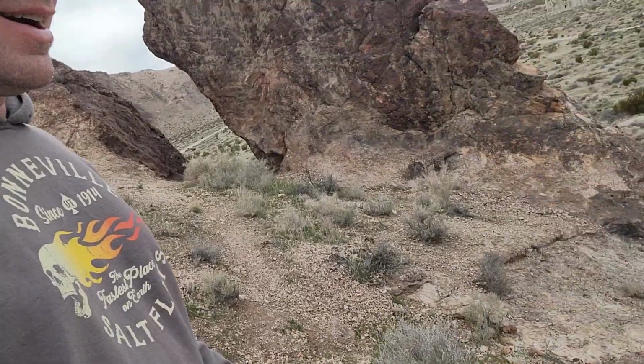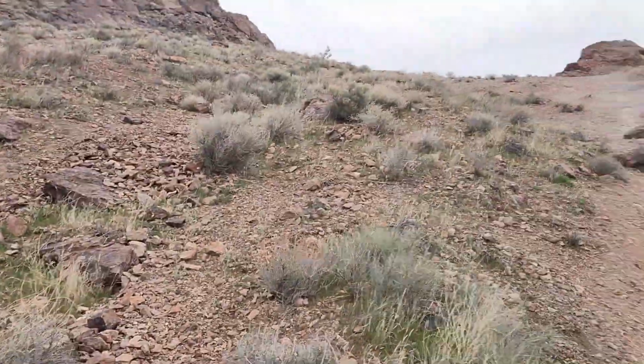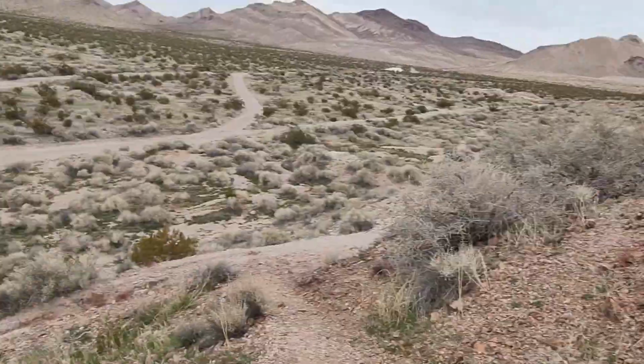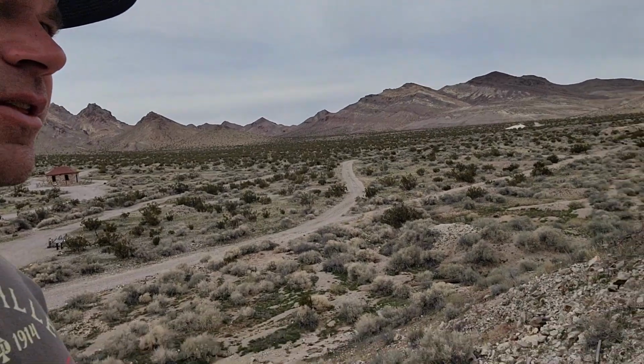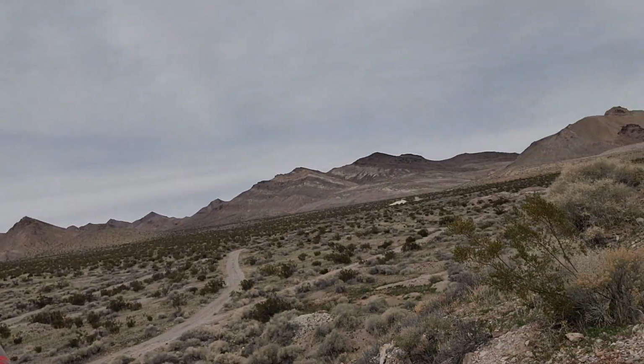So, all right, I'm getting close to the mine here. Wow, I climbed way up. It's kind of a ways up there. It's almost 100 yards there. So anyways, there's a whole bunch of mines in here. There's mines that go straight into the side of the mountain, and then there's mines that just go straight down into the ground. So I'm just gonna do a quick pan here.